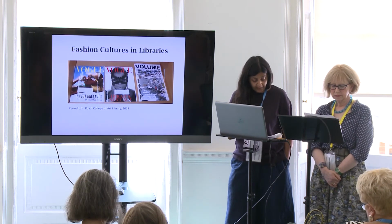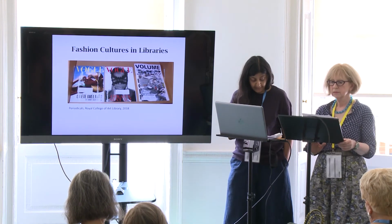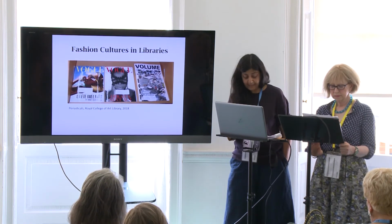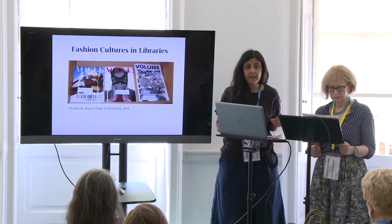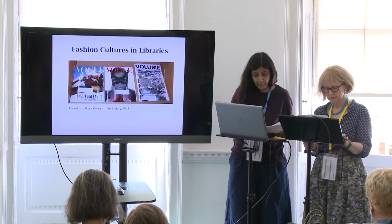So you're likely to only see UK Vogue and Vogue Paris, seen here at the Royal College of Art. Perhaps at other institutions you might see Italian Vogue, very occasionally Vogue Japan or Vogue Europe, but that's the kind of narrative that you're going to see when you enter into a library space.